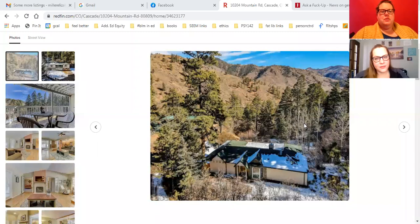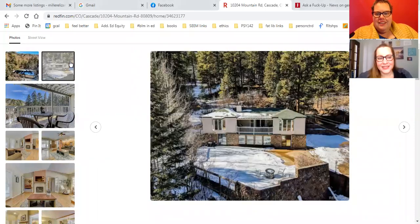All right, so I'm going to share our screen. So this looks like a ranch sort of style house. Oh, this is very remote. So far I like it. Seems good. Yeah, the hermit in me is very fond of this so far.